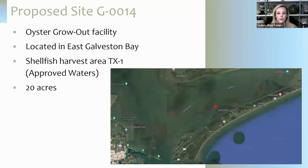So this proposed site, again, G-0014, is an oyster grow out facility. That means that the oysters there, they're raising up from a smaller size to reach that market size to sell for consumption. The location is in East Galveston Bay. That is in Shellfish Harvest Area TX1, which are approved waters, and it is proposed for 20 acres.